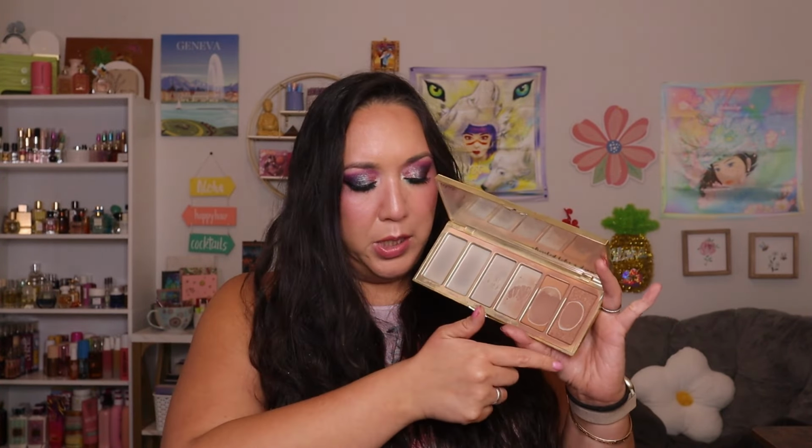It's really hard to use up a face palette, and this is the main lightening and brightening powder I use, and the main bronzers I've been using every time I do my makeup, and I still have a good amount left. I swear, I can't wait to be completely finished with that.